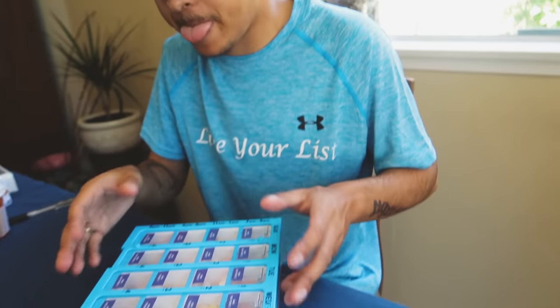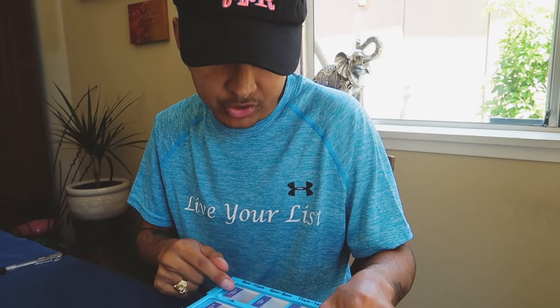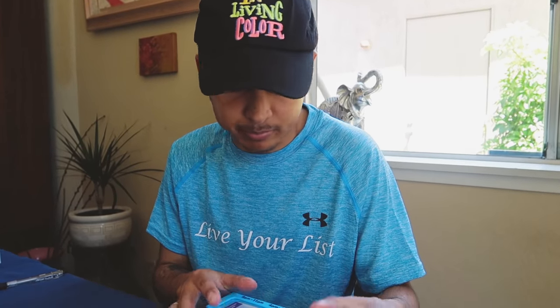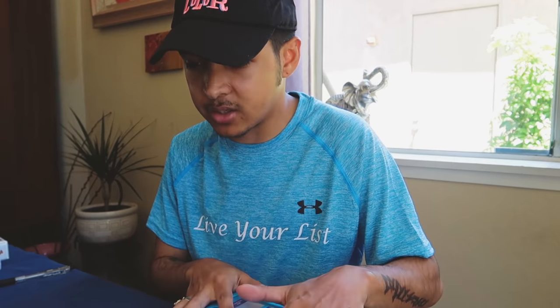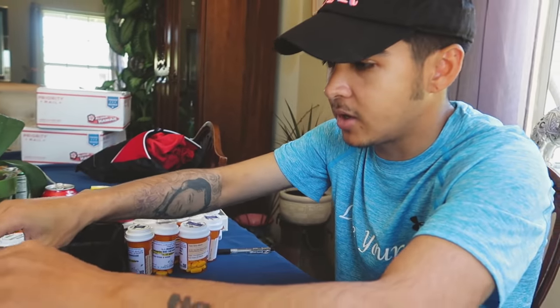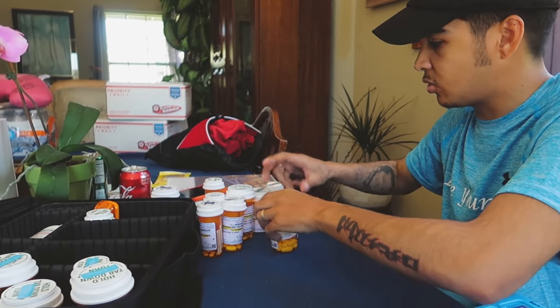Pill box fill. It's actually 36 pills that I take, and this is a combination of immunosuppressant, antiviral, antifungal, vitamins, acid reflux. So that's filled. Now we just put this back in its place, and as you can see, every little section has its own place.